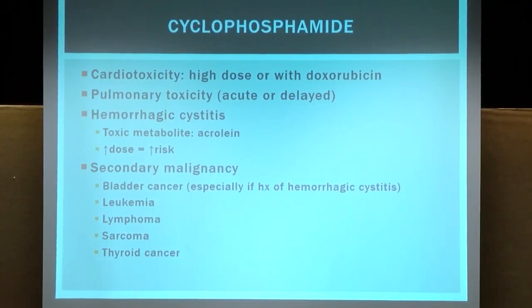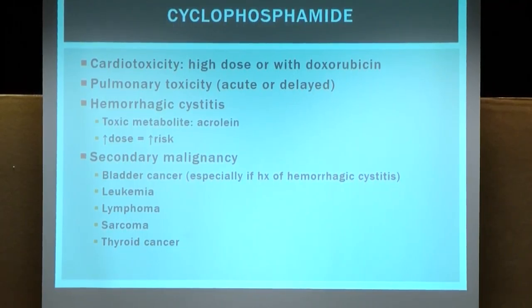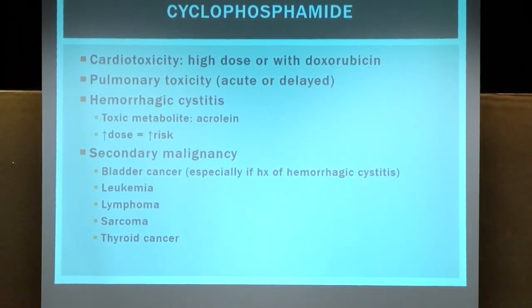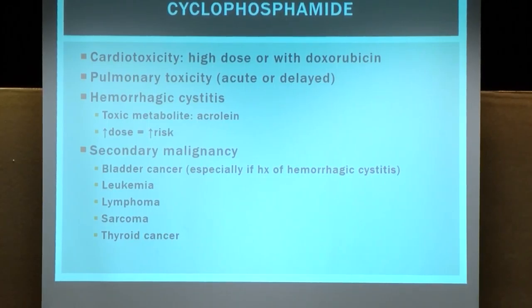Pulmonary toxicity is also seen with the higher doses of cyclophosphamide. The acute pulmonary toxicity is often reversible, but it can show up even years past therapy as a delayed pulmonary toxicity, and that's not reversible.